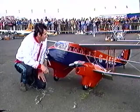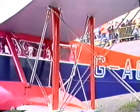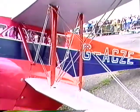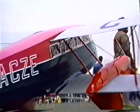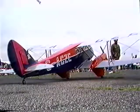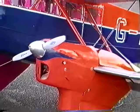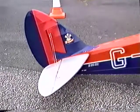I've used flat wire, which I found in the local ironmonger. It's a drain cleaning rod and some decent sized turnbuckles. The thing's covered in Solitex, glass fibre in the cowlings. There's a glass fibre tail fillet.